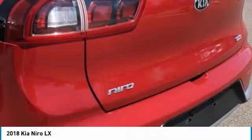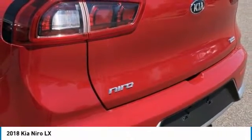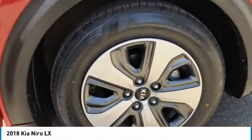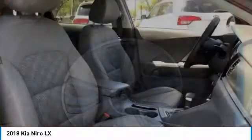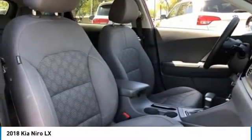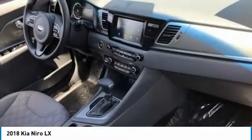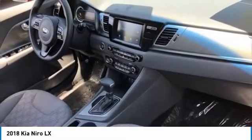This vehicle has less than 35,000 miles. Here are some of this vehicle's great options: tire pressure monitor, aluminum wheels, rear spoiler, brake assist, traction control, stability control, daytime running lights, engine immobilizer, wheel covers, FWD.